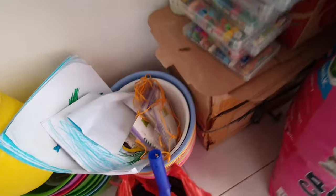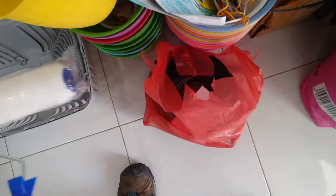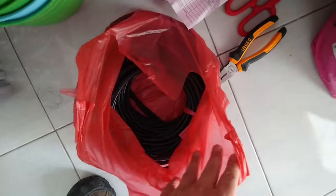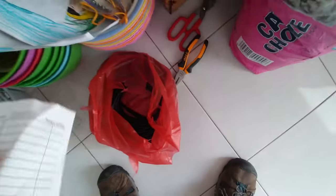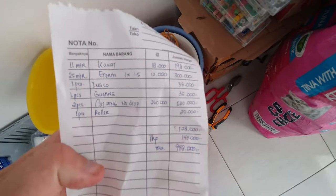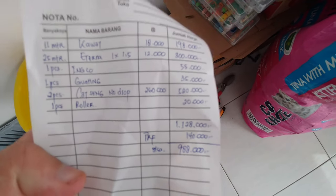and see what they're doing. We also have a roller and some tools. Here's for cutting the metal. Here's some pliers and some cable we'll use for making an extension cord. And altogether we spent about 1,000,000 rupiah or 70 bucks making these small little purchases.